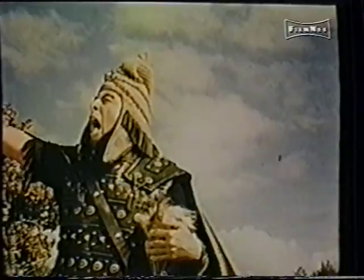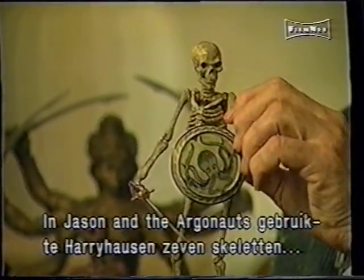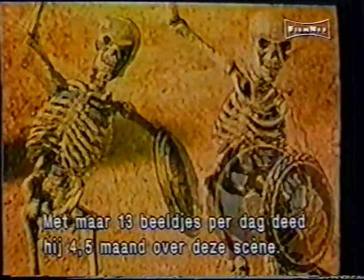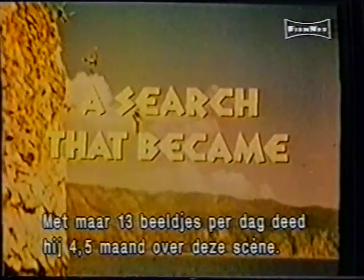For the climax of Jason and the Argonauts, Harryhausen animated 7 sword-wielding skeletons in one of the most complex stop-motion sequences ever. He was able to average only 13 frames a day, taking 4.5 months to complete this scene.